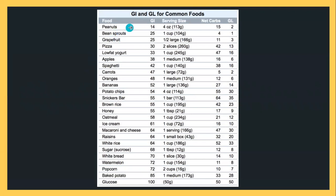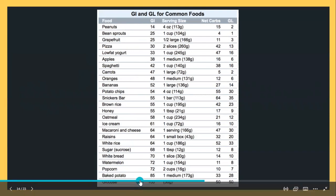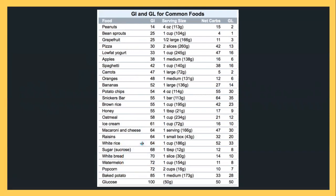Again, we started with peanuts, which are very low. They're high in protein and fat, very little starch, very little sugar, so very low on the glycemic index at 14. White rice, I like to look at white rice in that it's really high. It's not as high as pure glucose, but it's pretty high at 64.